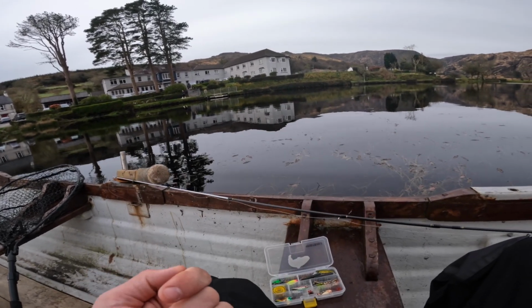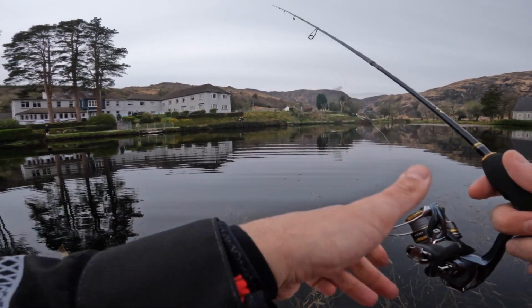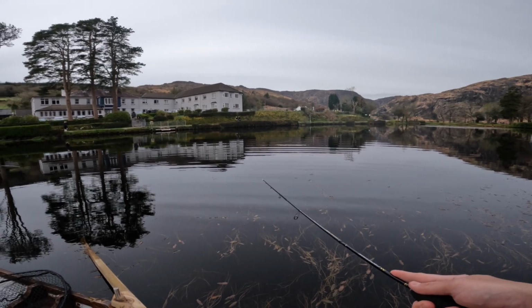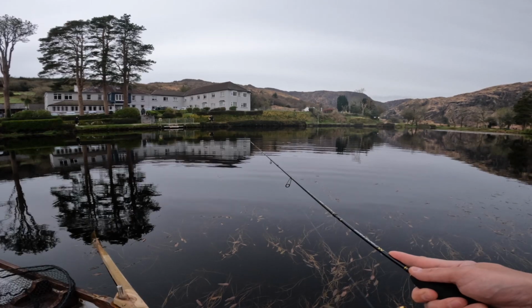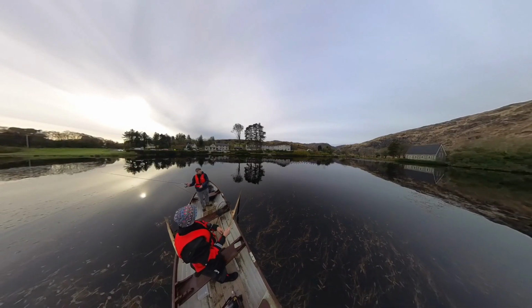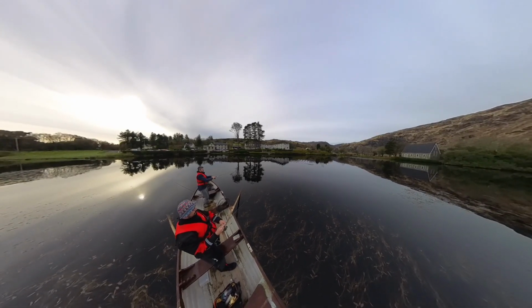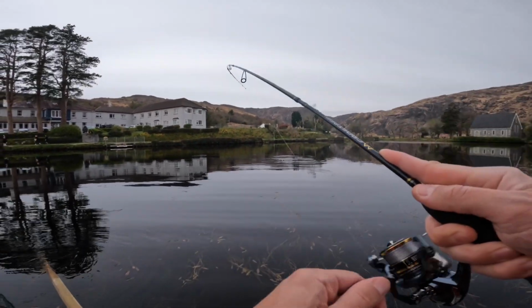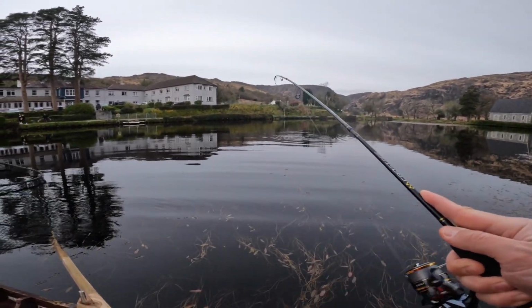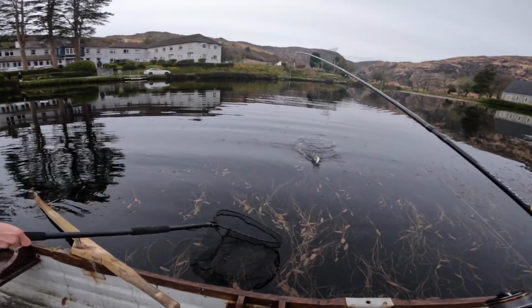Jackson Daniels. Look at that cast. There we go. I don't know if they're, that's good. Big bite. There we go. That's a big fish. Oh yes, that's a good fish. Jackson Daniels, let's go. Let's go, Jackson Daniels.